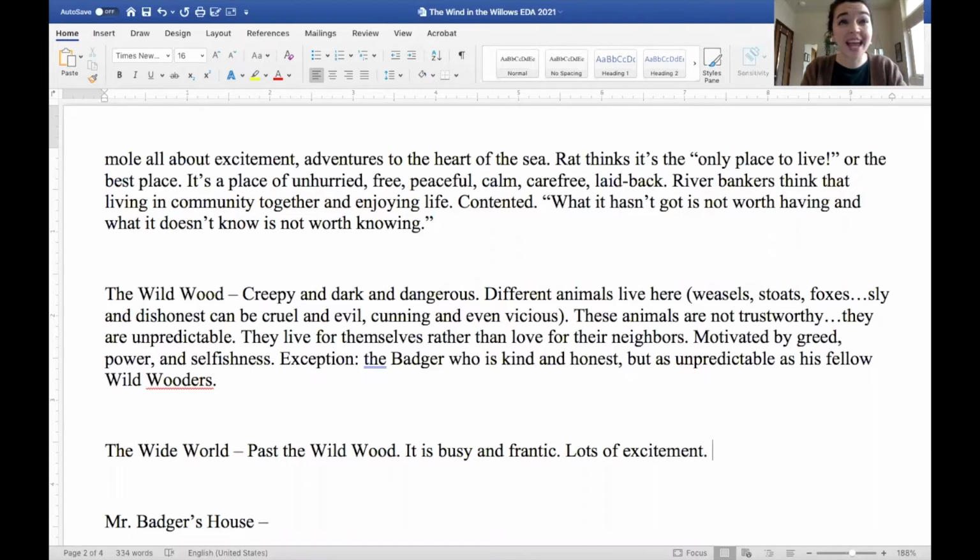Do the animals go there a lot? Do they have relationships? Rat said he'd be friends with some wild wooders. Is he friends with anyone in the wide world?